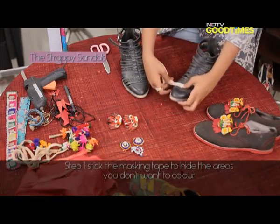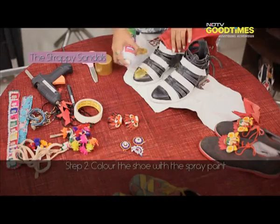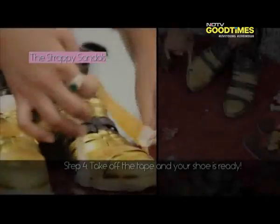Shoe 2. Step 1. Stick the masking tape to hide the areas you don't want to color. Step 2. Color the shoe with the spray paint. Step 3. Let it dry for 5 to 10 minutes. Step 4. Take off the tape and your shoe is ready.